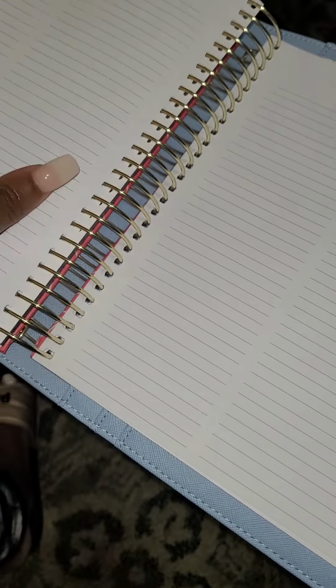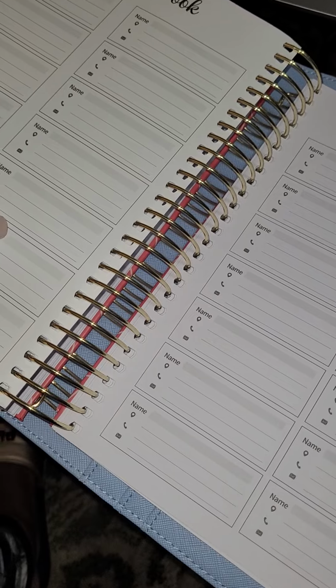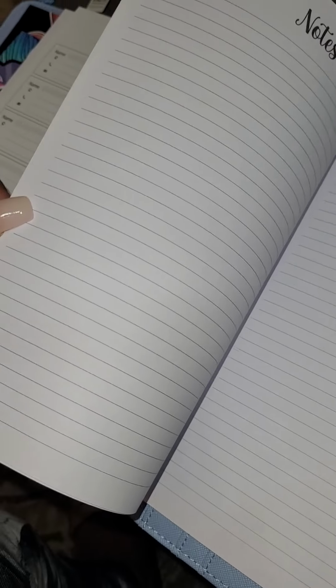So you have all this for list and notes, which I'm still actually going to end up utilizing some of the stuff in here. And I actually may cut it out and then stick it in the back of here because this is just extra stuff that I could use. So we have list and everything here. And then the notes here is just blank pages as opposed to the notes in the older one, which is lined pages. And then what's the last page on this one? It's just blank real estate.